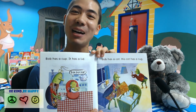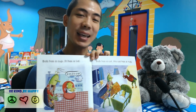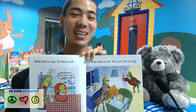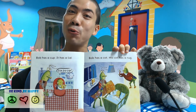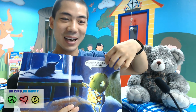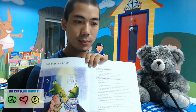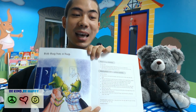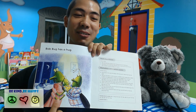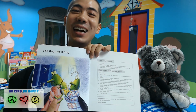Bob has a cup. It has a lid. Bob has a cot. His cot has a rug. Interesting. Ooh. Mom, Dad, a big bad rat. Ooh, there's a big bad rat. Bob Bug has a hug. His mummy and daddy give Bob the Bug a big hug.